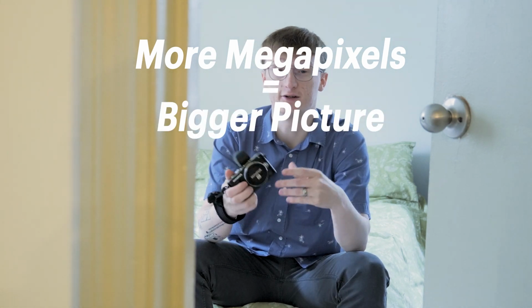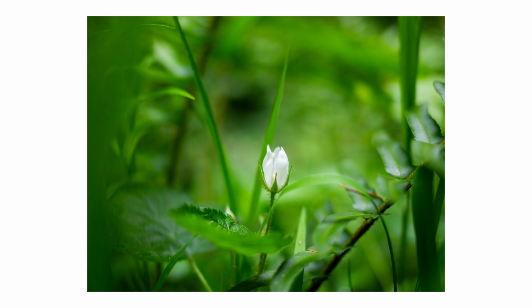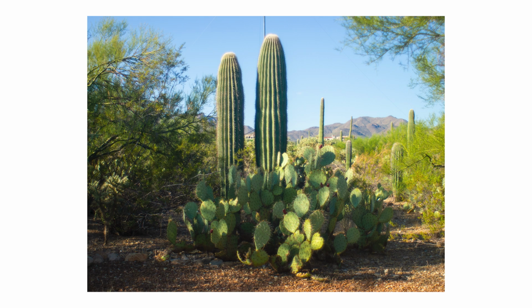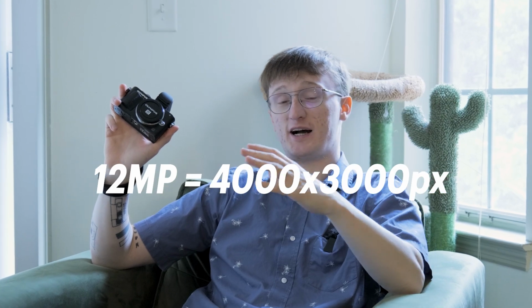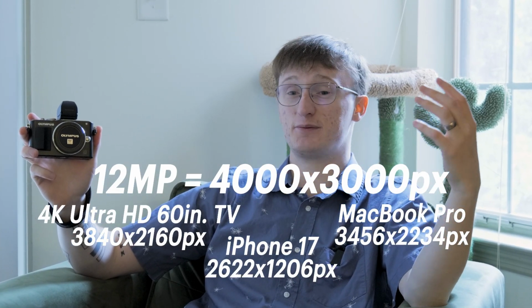Megapixels indicate how big your digital photo file is. Bigger picture, higher quality. This is a true and fair factor in what camera you want to use, but it's not everything. My photos end up on Instagram and YouTube, so a phone, a TV, a computer screen. 12 megapixels equals about 4,000 by 3,000 pixels, which is already a higher resolution than most TVs, computer monitors, and phones anyway. So the pictures that I take on this camera have more than enough information to show up on the screens they're mostly seen on.